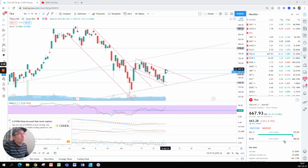we see that the candle that we had today broke the support that we have had since March 25th, the horizontal support at 646. So basically, we see that the body of the candle is right on top of it. And Tesla is still respecting the downward channel that has been in play since March 10. So Tesla is still respecting this down channel.